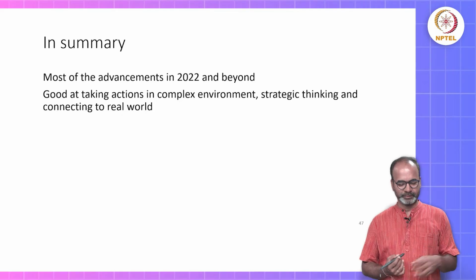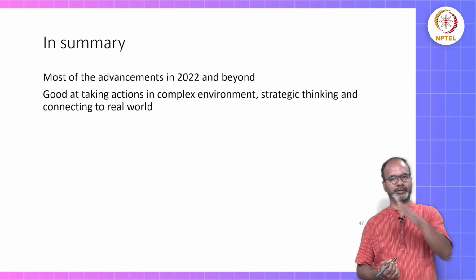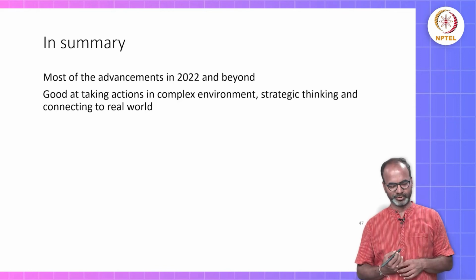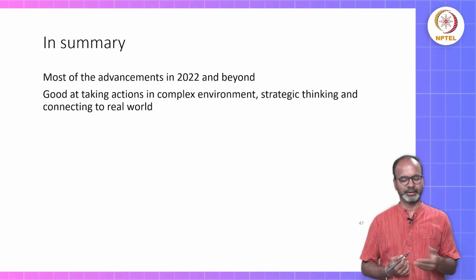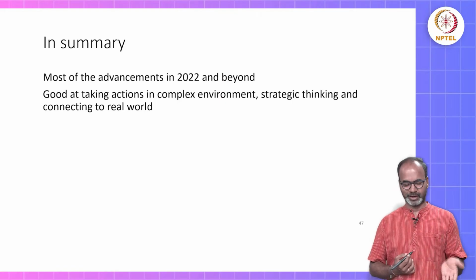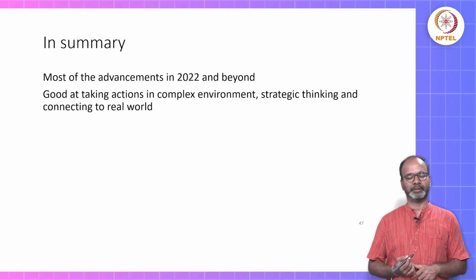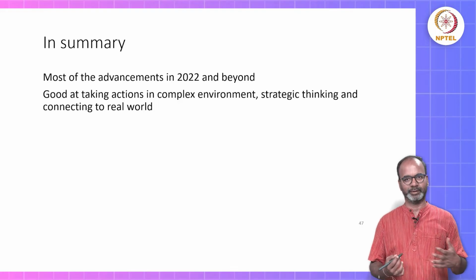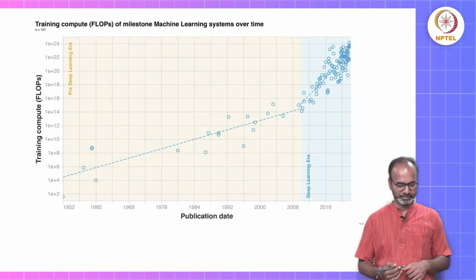In summary, most of the advancements are in 2022 and beyond, right? If you see many of the things that we're talking about, the curve is very, very steep after 2022. You will see some actual numbers regarding that also as part of this class. Good at taking actions in complex environments, strategic thinking, and connecting to the real world. All these chatbot examples, the website where you can go buy a home, rent a home, are very, very real world examples where these capabilities have penetrated. Yeah, here is an example.